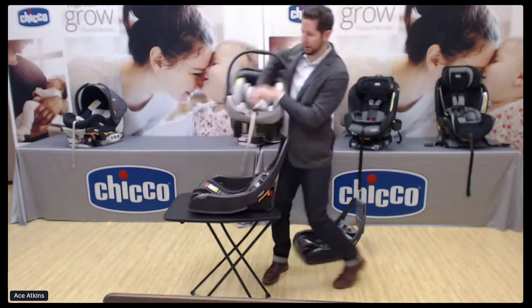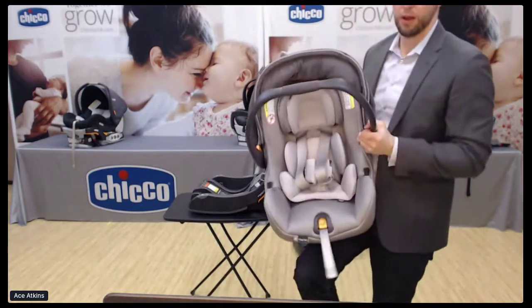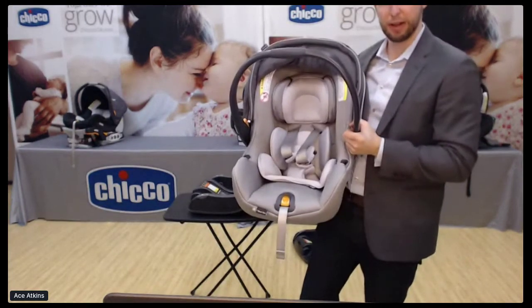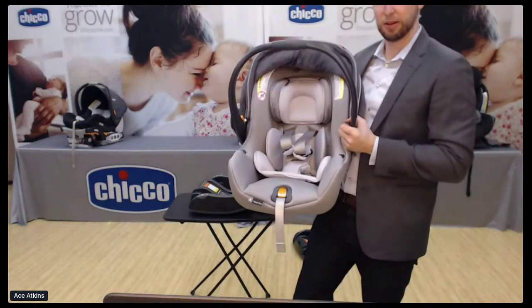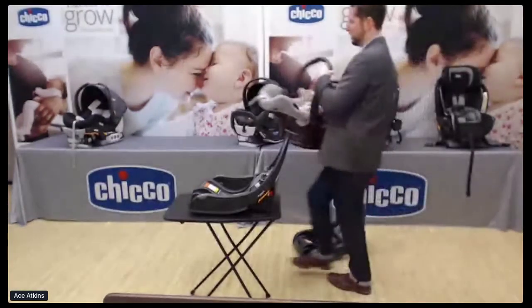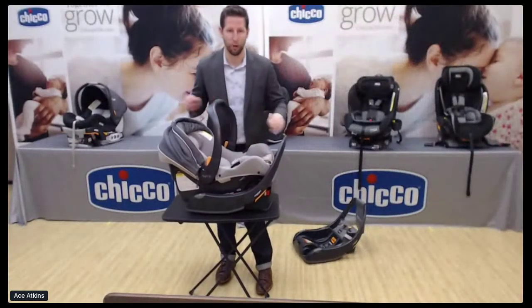I'll show you guys up here in the camera. It is our first Keyfit with a no rethread, and we call it easy adjust headrest system. And see how that headrest grows with baby, and so does the harness. It all grows for baby, and that's going to make it that much easier to make sure that you are using the car seat correctly.